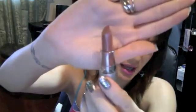And this is the last of those lipsticks that I got. It's in the color Fantasy. Online, it looked like it was just a really pretty nude color. But let's swatch it and see how it looks. Oh, it's pretty. It's a little brown for my comfort.